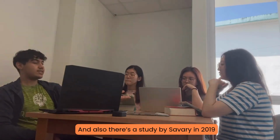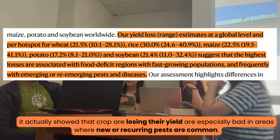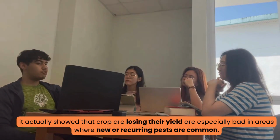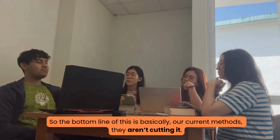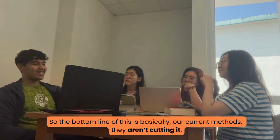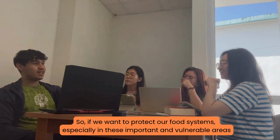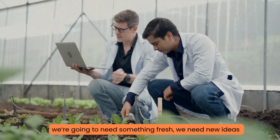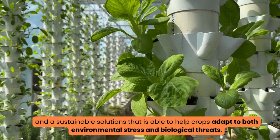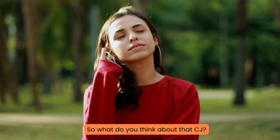There's also a study by Savory in 2019. It showed that crops are losing yield, especially in bad areas where new or reoccurring pests are common. So the bottom line is that our current methods aren't cutting it. If we want to protect our food system, especially in these vulnerable areas, we need new ideas and a sustainable solution that helps crops adapt to both environmental stress and biological threats. So what do you think about that, CJ?